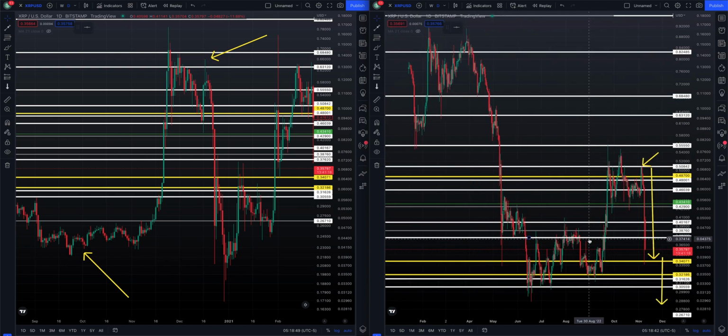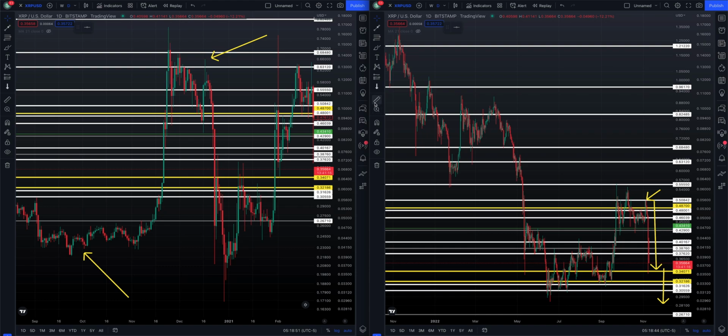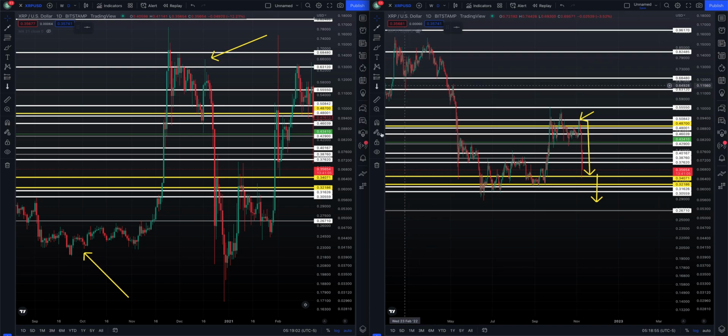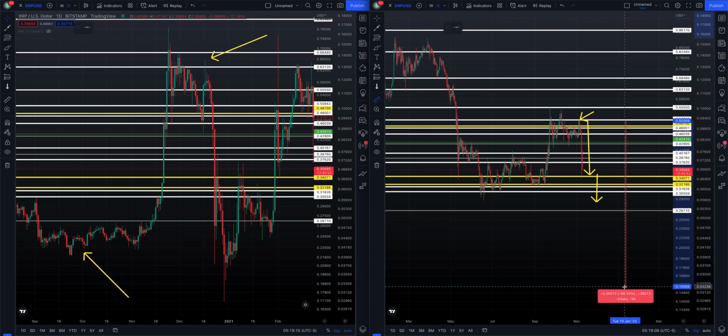I'll probably have to zoom out here to get us down to that 70% move. I have to adjust the chart to get us down that much. So let's see where that would take us. A similar move would take XRP way down into the 15, 14 cent range if that was a 72% move to the downside. We'll see what happens. That would be pretty wild.